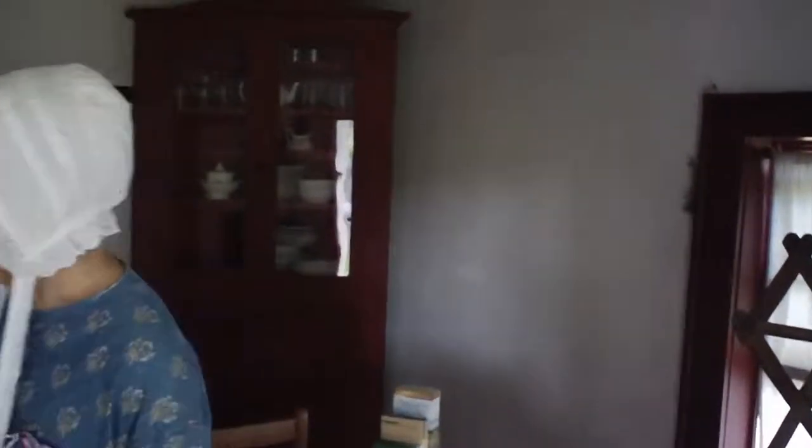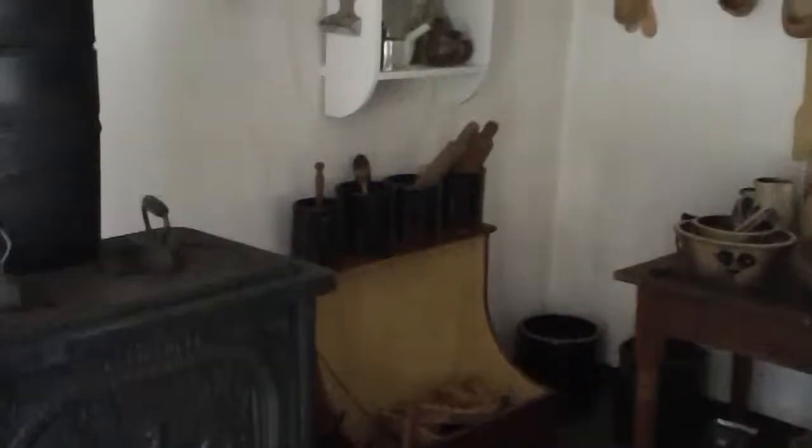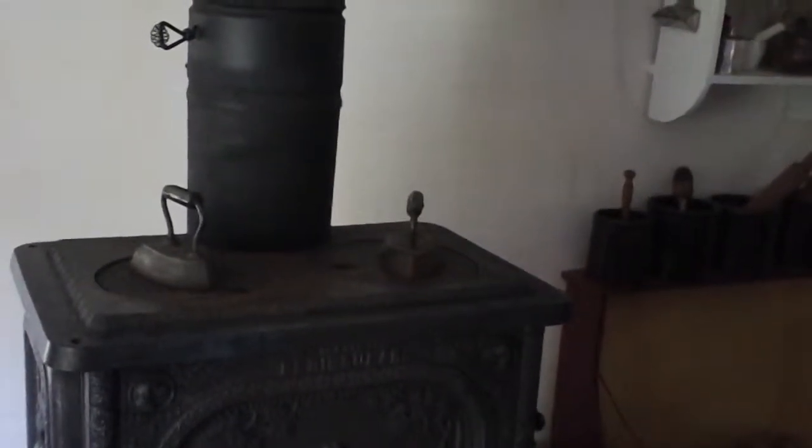There's actually a wooden floor. And the children of the family would be busy getting water and filling the wood box. And there's a beautiful stove. Now, nothing in the house is original to the house, but it is what Mrs. Trobaugh could have had in 1860.